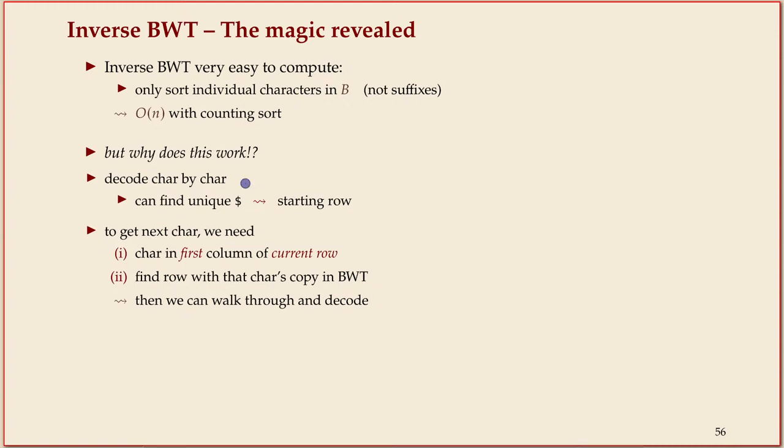Well, first observation, we decode character by character, and we can always find the dollar sign, because that's supposed to be unique. It's the single occurrence of that character. And we know that that comes last in the original text. So that's at least an anchor, and we can use that as a starting row.